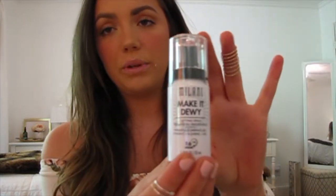The next thing you get that I was excited about, just because Milani to me, I know it's drugstore, but it's still a little bit more expensive for drugstore. So I don't always buy all their stuff, but their stuff is really great quality. Like the Milani Conceal and Perfect foundation is really good. And I actually know this setting spray is good also. So this is a smaller size, but it's still pretty substantial. It's the Milani Make It Dewy Setting Spray 16-hour wear test. So that's pretty good. I'm gonna test the spritzer here.